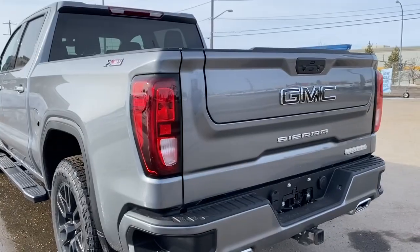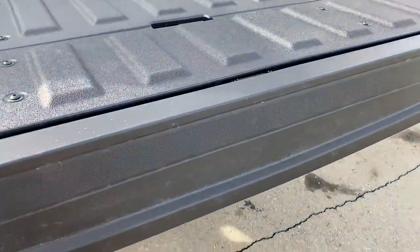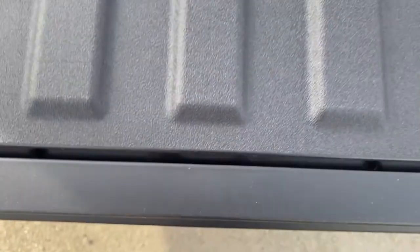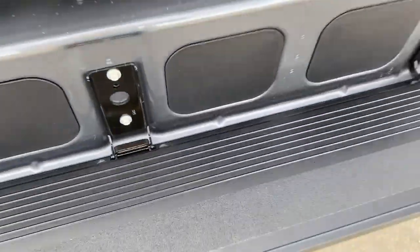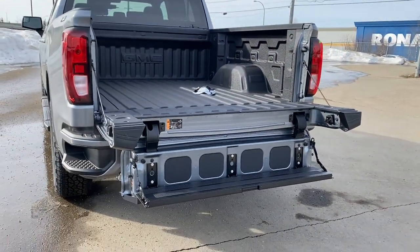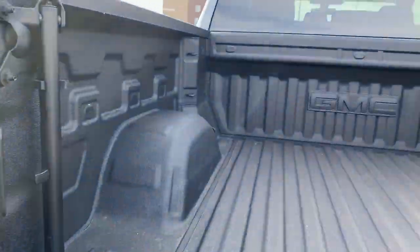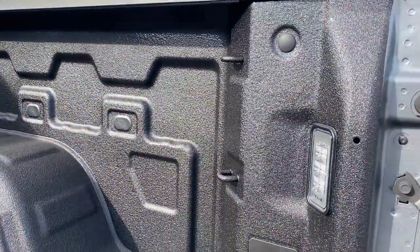I'm going to use our key fob, push that button twice to drop the tailgate down. It also has GMC's 6-way MultiPro tailgate, so by pushing 2 additional buttons, we're able to drop that tailgate step down with ease. The box of the truck has 12 cargo hooks, a spray-in box liner, and LED box lighting.